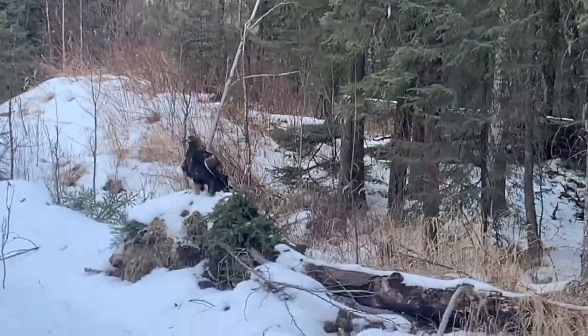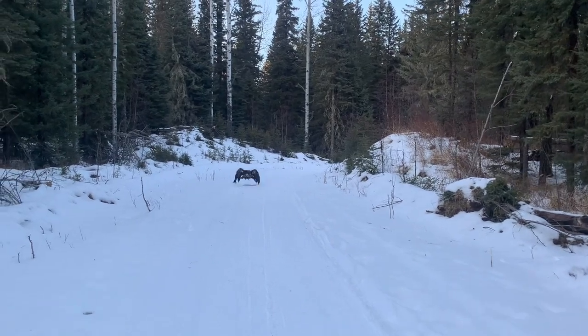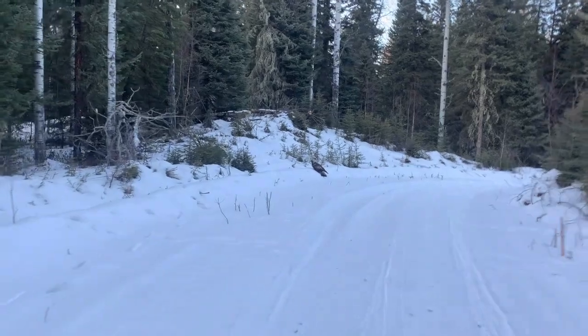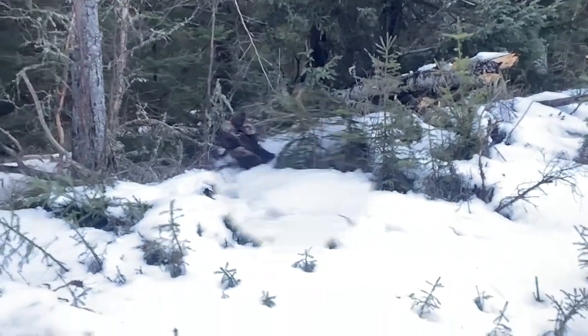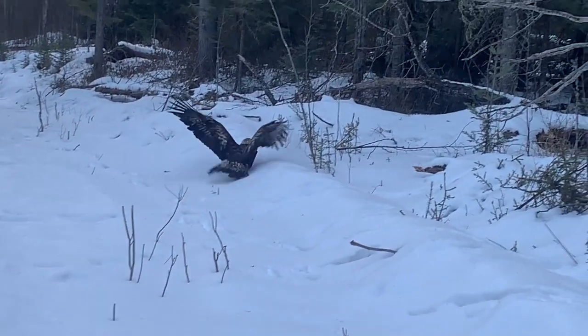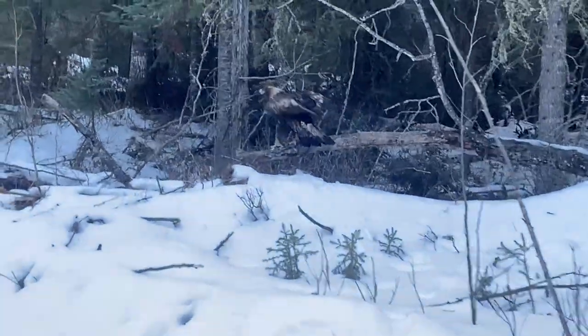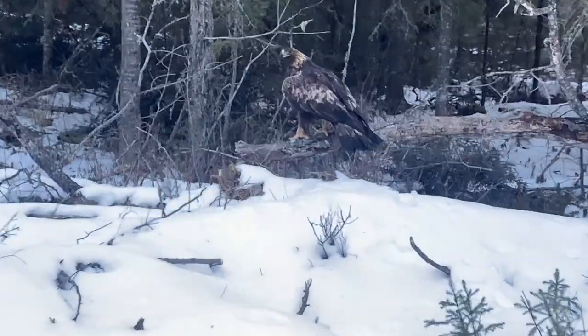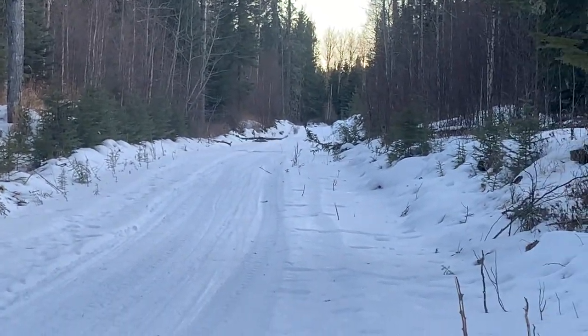Don't get too close to this very often. Not too often you get close to a golden eagle. I think there's something wrong with them. Not too sure what's wrong with them. Huh. Yeah, I don't know if he got beat up or what the hell. He was flying down the road. I'm not too sure what's going on. Getting him to fly, show you his wingspan. Look at that. Near the width of the road, eh? Look at that. Isn't that something else?